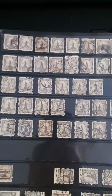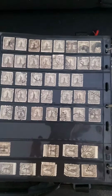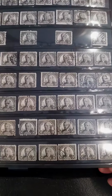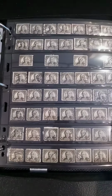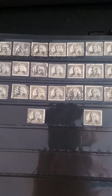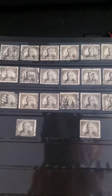My best suggestion, and I get a lot of questions in my comments asking me where can I sell this, where can I do this? First, I recommend that you go to a public library, especially if you're in the U.S. Go to your public library, get a Scott's catalog. I'm sure they're overseas too, you can order them online. Now, the reference guides, you can't take those home, but you can investigate what stamp you do have right there in your public library.